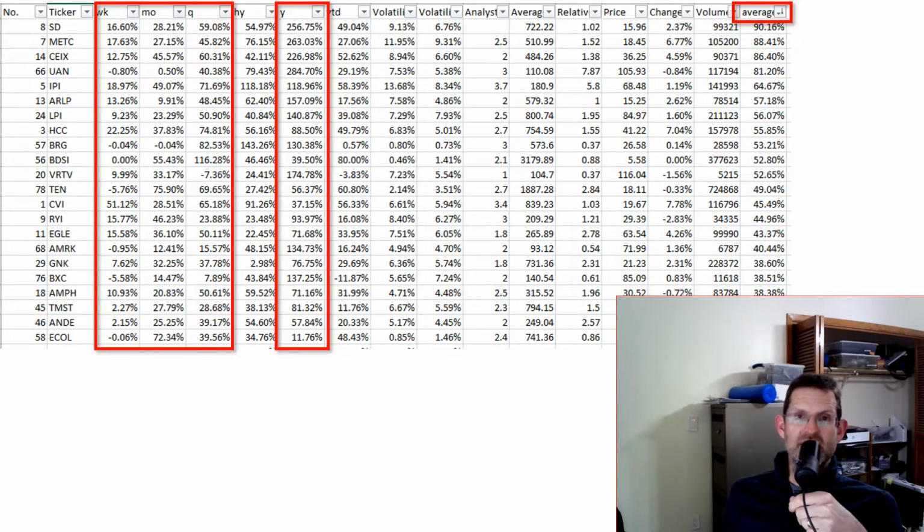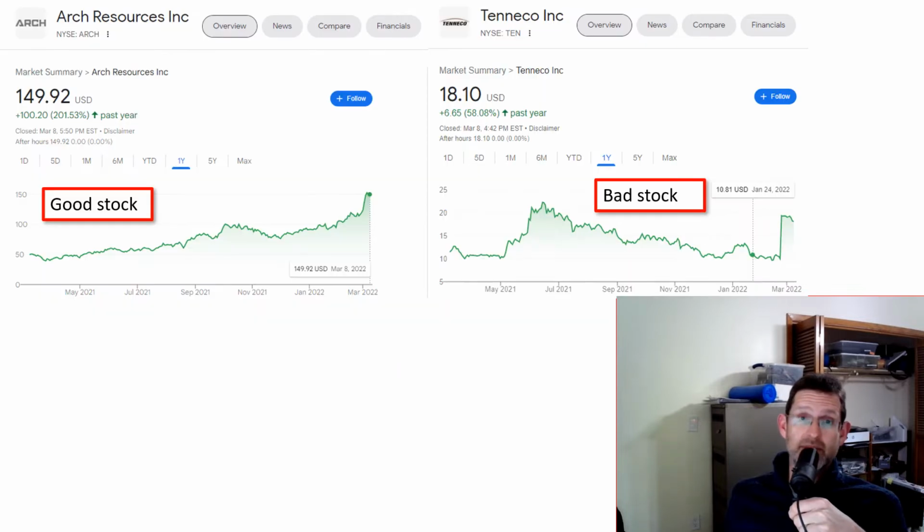So I want steady performers. I don't want stocks that have gapped up for technical reasons, like reverse splits or something else, or stocks that have only been trending for a week, but have been down the rest of the year. To get a measure of steady returns, I simply average the weekly, monthly, quarterly, and yearly returns, and use this to rank the companies. I want something that's been doing well for a while.